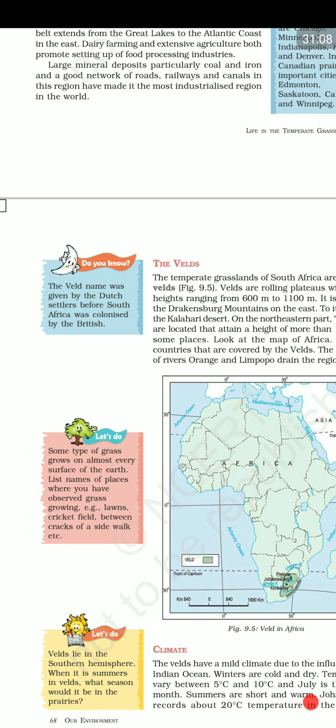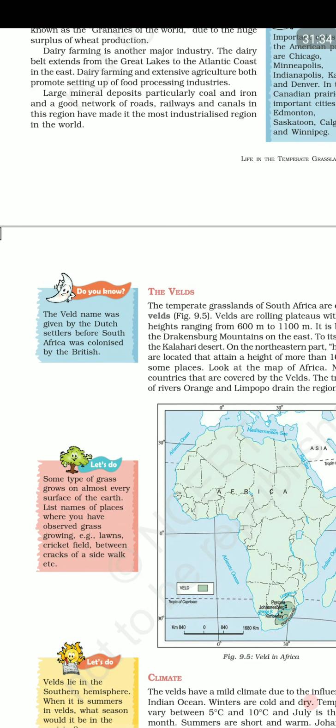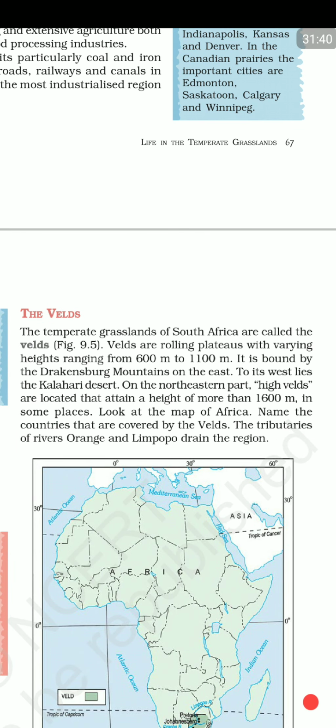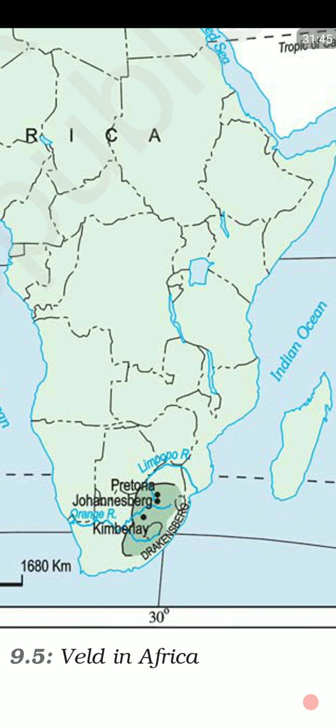And next, if we move to the velds, the name was given by the Dutch settlers before South Africa was colonized by the British. The Dutch gave the name veld, right? So these are again temperate grasslands. The only difference being that they are below the equator, that is, in the southern hemisphere. And they are bound by the Drakensberg mountains on the east, as you can see here, and drained by the Orange River and the Limpopo River.